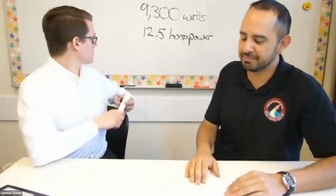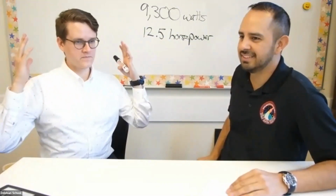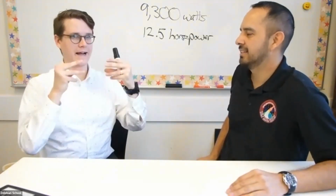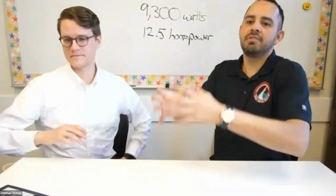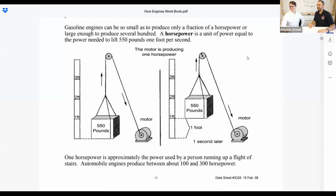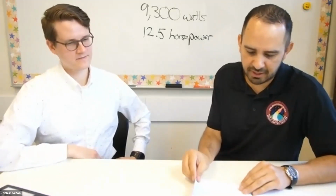Now this measurement, the measurement of a horsepower, I'm sure that horses can put out more power than just that, but I think it's a useful way of measuring one bit of energy. When you look at the 550 pounds being lifted in 1 second, that is 1 horsepower, and that's about what a horse is capable of pulling. I don't know the historical details of how they figured out how much a horse is capable of, but that's what the data is on 550 pounds in 1 second.